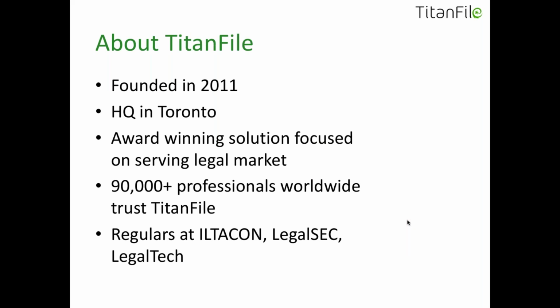To give you a background about Titan File, I saw on the attendee list there are some firms that we don't currently work with, so that's great. Just to give you a little bit of background on the company, we're about 7 years old. We're based out of Canada, just a little bit north of the border in Toronto, great city. We've got over 90,000 professionals worldwide using Titan File right now, so lots of coverage all over the world in various regions.